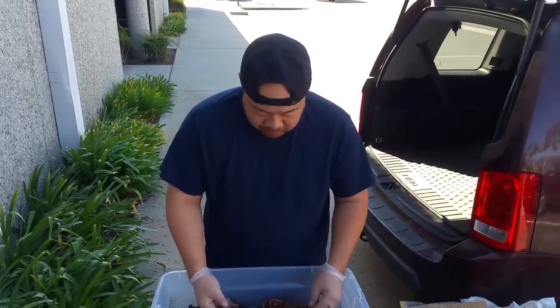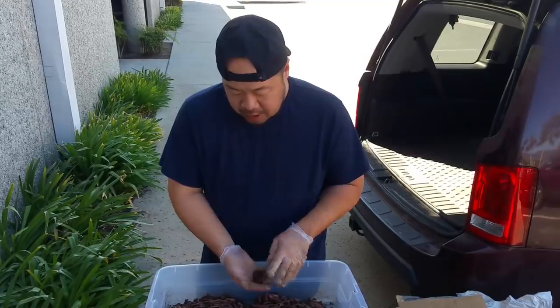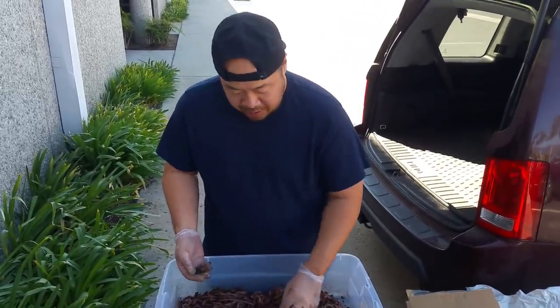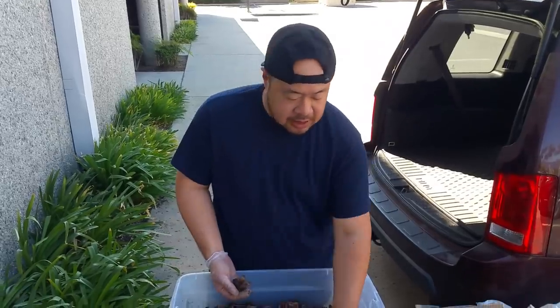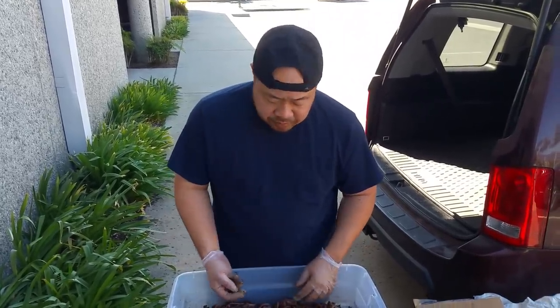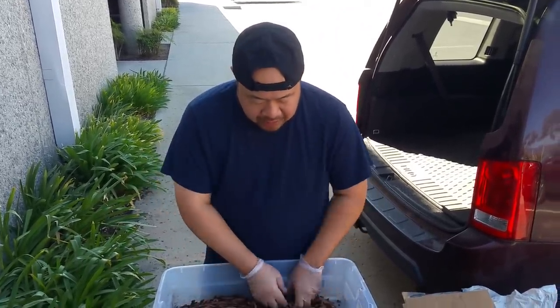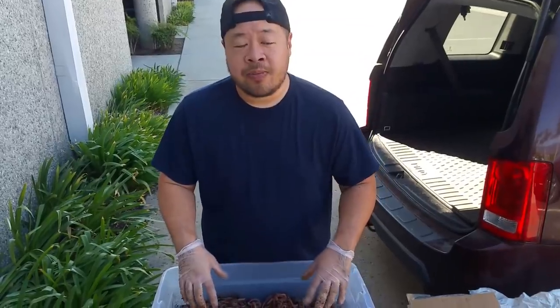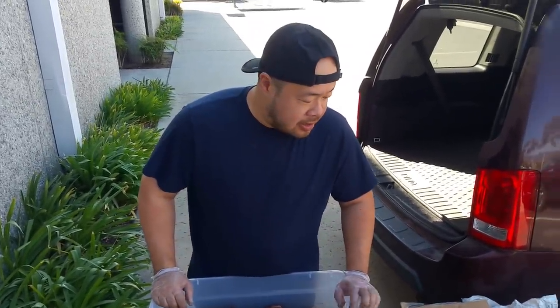All right, but I'm pretty much done here picking out all the dead worms. And one thing I wanted to point out that I've learned over the years dealing with these worms is if I pour them out and let them sit, the live ones will burrow their way down into the bottom, and the dead ones will remain sitting at the top. And you can see it here.